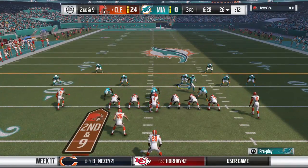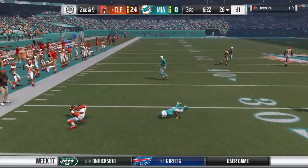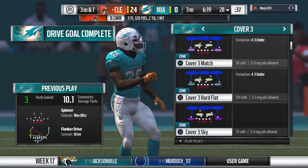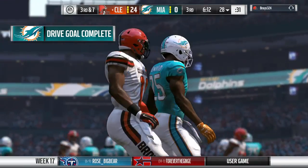All right, here we go. 5 and 8. Hard to throw on second down. Pryor has it complete. Only 3 yards on the catch. It's third down. Well, if you do read man coverage, Brandon, the drag route's a pretty good one to run against it because you're running away from people on it.